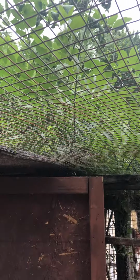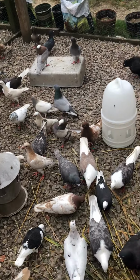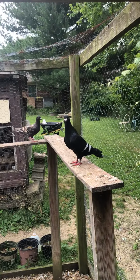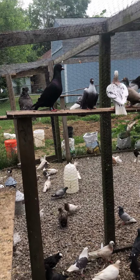Yeah, I need to cut this tree. I cannot cut it easily because the tree is growing in between both of my lofts. I've got to chop all those branches off. Beautiful Lebanon cock bird over here. I like the black-white bars.